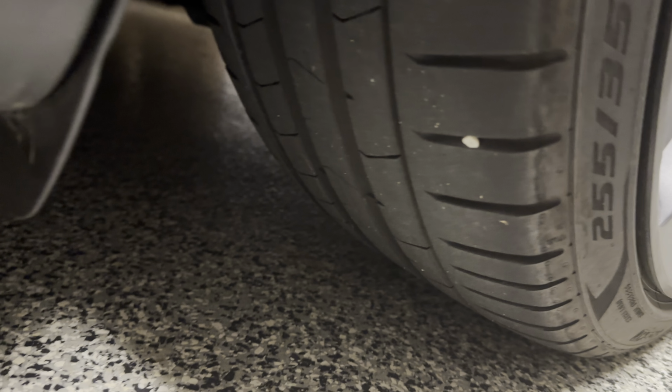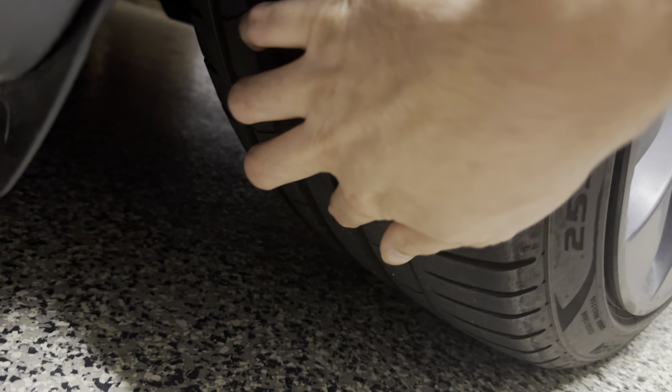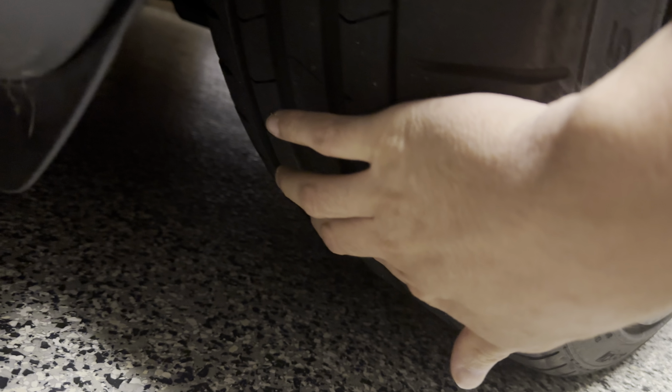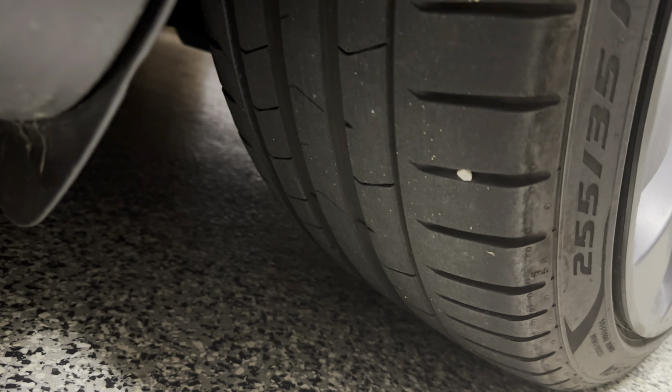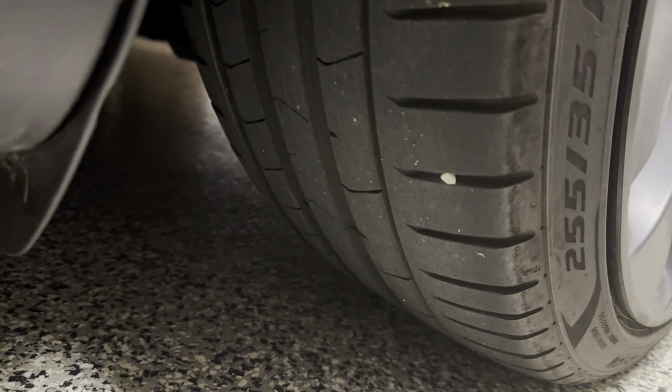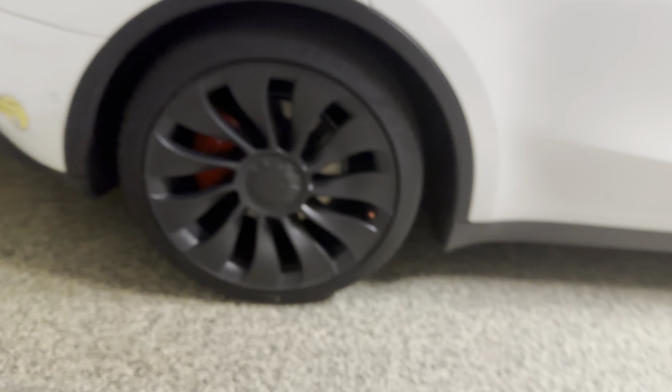The front one seems to be holding up better, so I would say I have another 5,000 to 7,000 miles on these front ones, but the rear ones I'm gonna have to replace soon, and that's $1,000 worth of tires just for 2 tires.